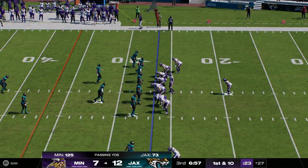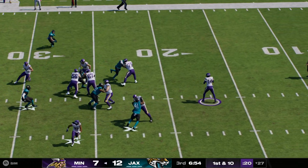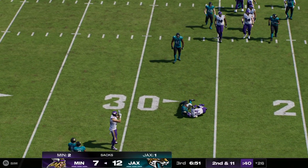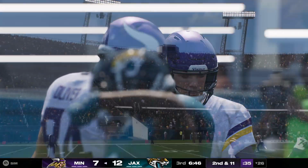They'll start this one with a 3 tight end look. Off the play fake, here's Darnold. And he will not get back to the line of scrimmage. That's going to go down as a sack and a loss of a couple.